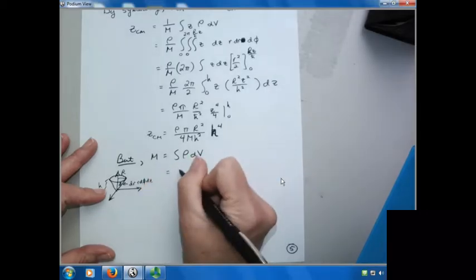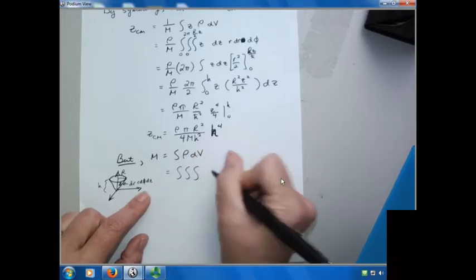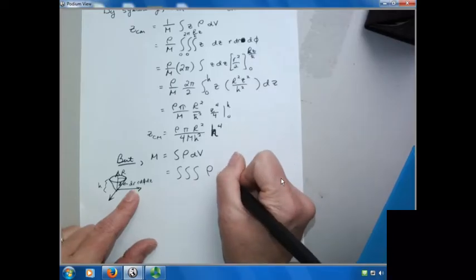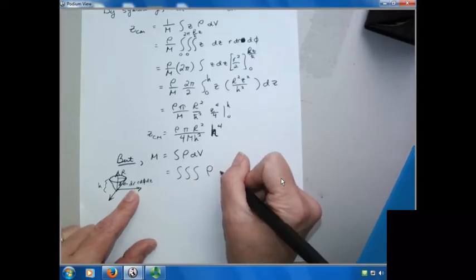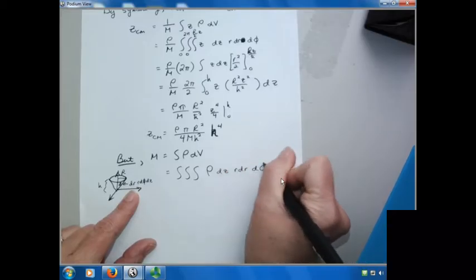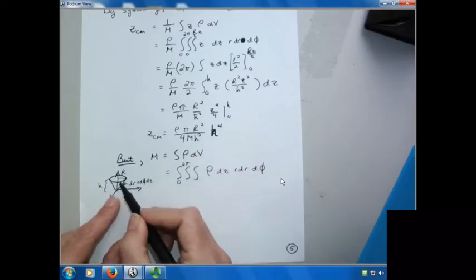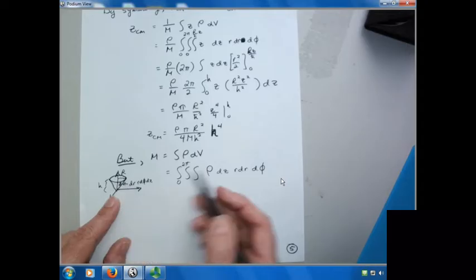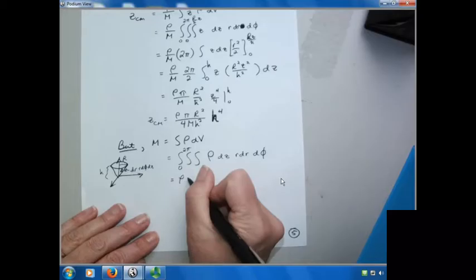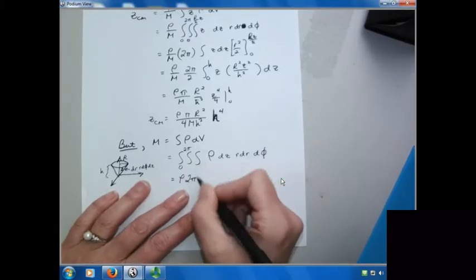So I've got an integral here, and I've got three increments, so I'm going to have to sum over all of them. And I've got rho, which is a constant, times dz, r dr, d phi. Just write them in that order. I'm going to do phi first, 0 to 2 pi, because I have to go all the way around with that value phi to get all the increments of mass included. So I've got rho times 2 pi, which is 2 pi minus 0, or 2 pi.